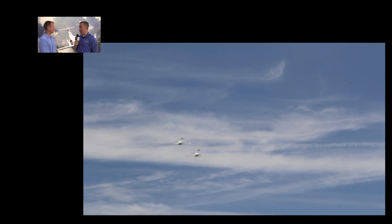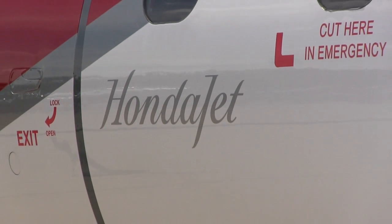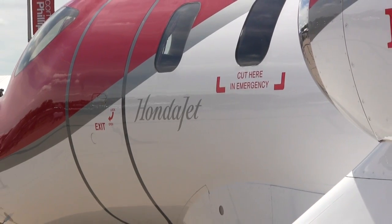I saw the flight. It looked great. Is that the first time you've had both aircraft out in front of a crowd? That's the first time, a lot of firsts here. One, it's the first time we had an FAA-conforming aircraft flying in front of a crowd, and it's the first time we did formation flying with HondaJets in the air. Beautiful display, showed how quiet the aircraft was, how elegant it was, and really showcased the technology behind the HondaJet.